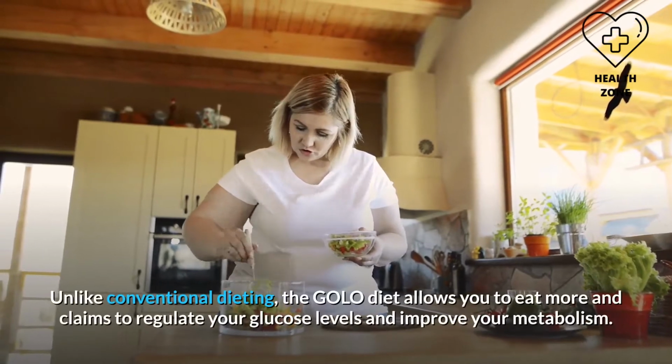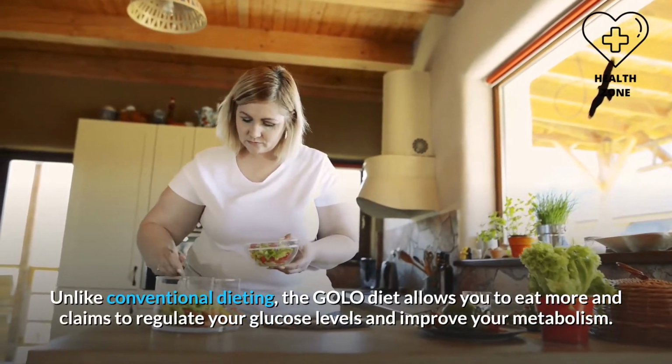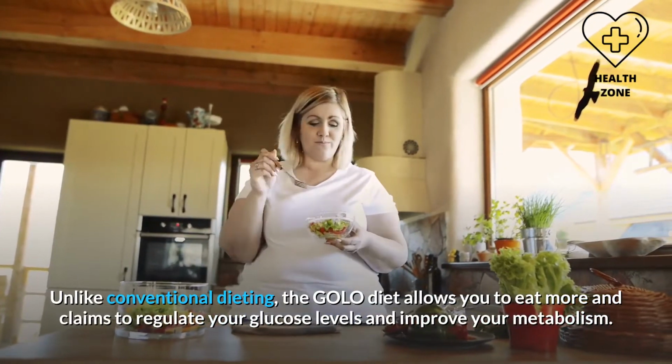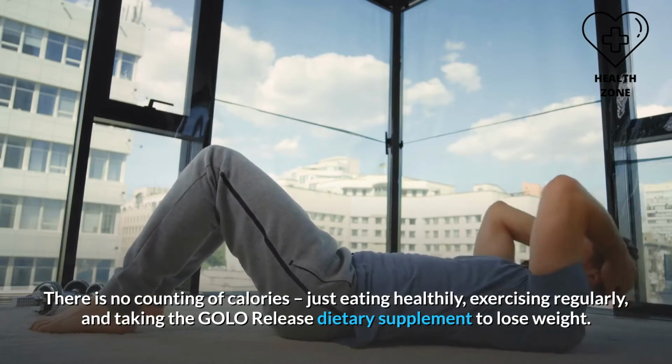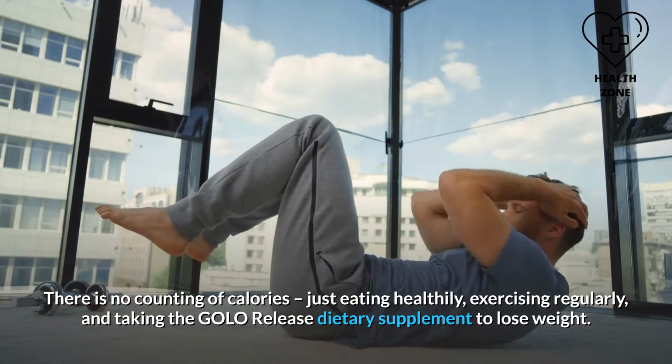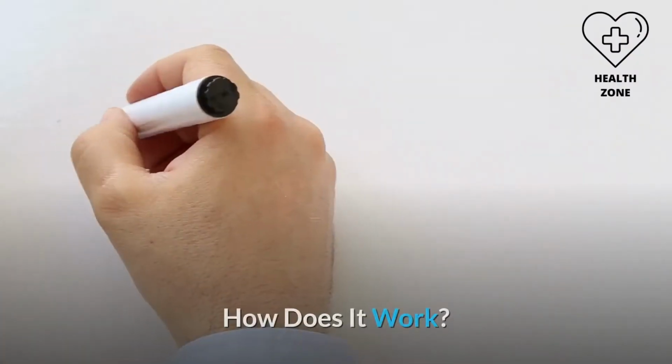Unlike conventional dieting, the Golo diet allows you to eat more and claims to regulate your glucose levels and improve your metabolism. There is no counting of calories, just eating healthily, exercising regularly, and taking the Golo release dietary supplement to lose weight. How does it work?